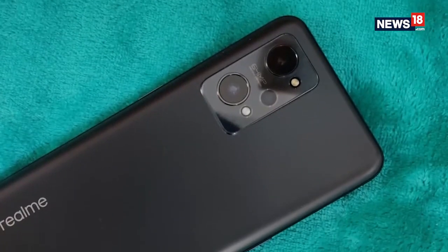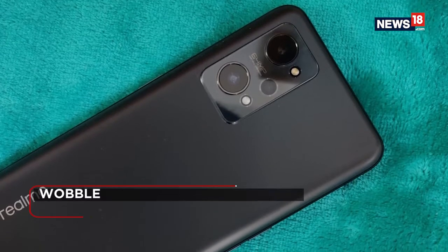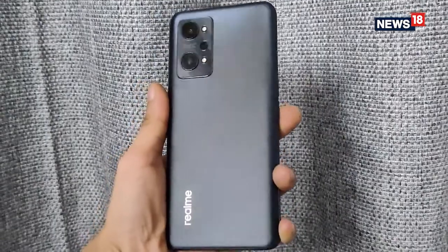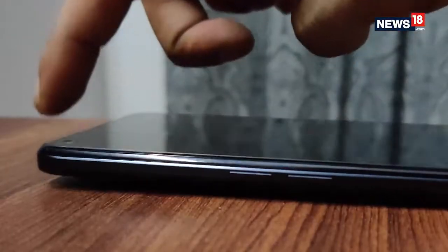The camera module is quite chunky and it does make the smartphone wobble on a flat surface. There is very subtle Realme branding with just a small Realme tag on the bottom left corner of the back panel. All in all, it's a safe design, just the camera module is a little bit chunky.